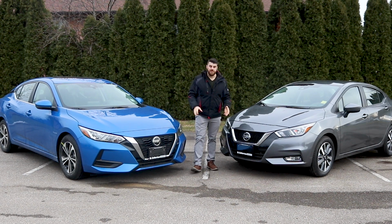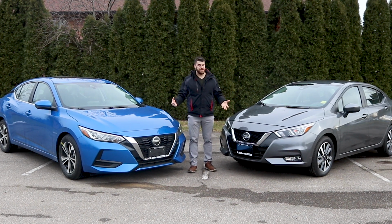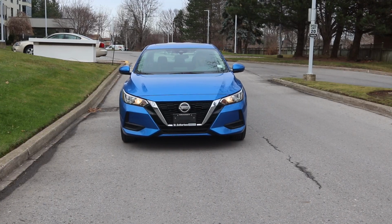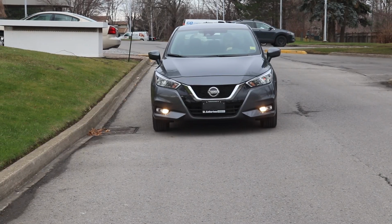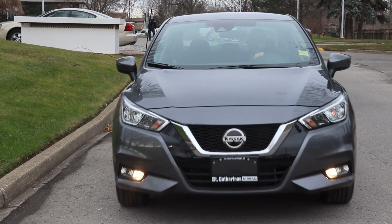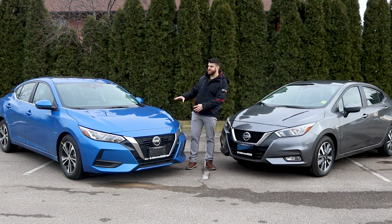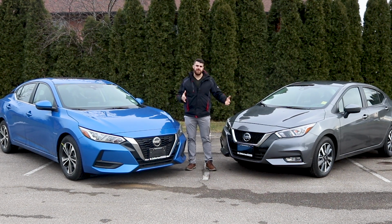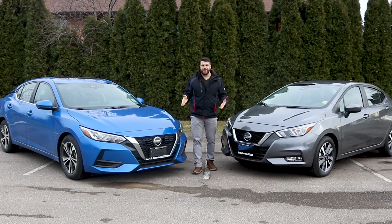Right away, when you look at the two cars, you're gonna check out the exterior styling. And I would consider these cars close cousins because the exterior styling is very similar. It's very hard to tell, to the uneducated buyer, which car is which. I have the Sentra in electric blue and the Versa in gun metallic, so you can see two different color choices, but the styling is similar.